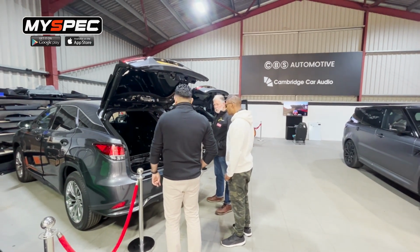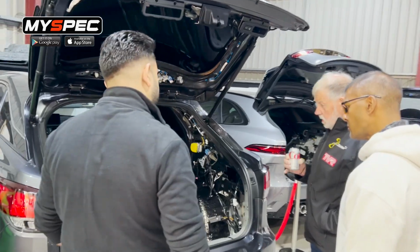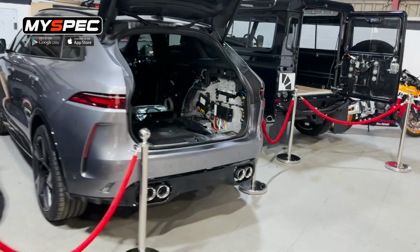Standard wiring loom in this? This is factory wiring loom, so he's not actually having a sound system done. He's just having sound deadening done. That's as it comes from factory, whereas this one next to it is having a full sound system. But we retain all factory wiring.